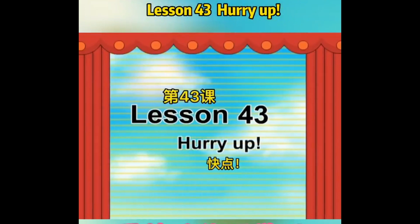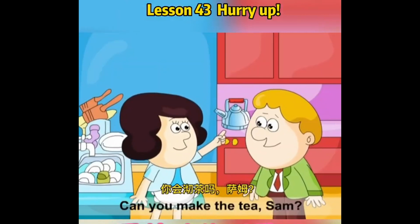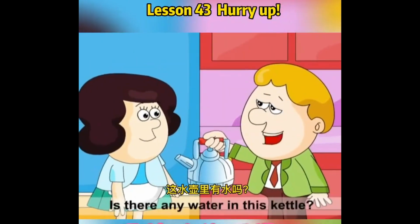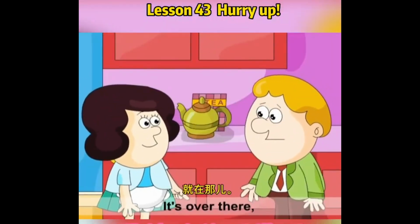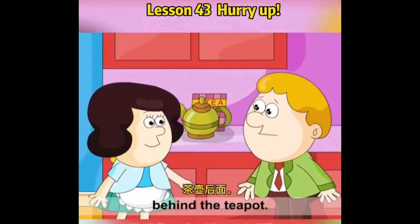Lesson 43. Hurry up. Can you make the tea, Sam? Yes, of course I can, Penny. Is there any water in this kettle? Yes, there is. Where's the tea? It's over there, behind the teapot.